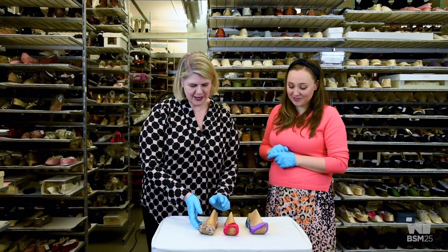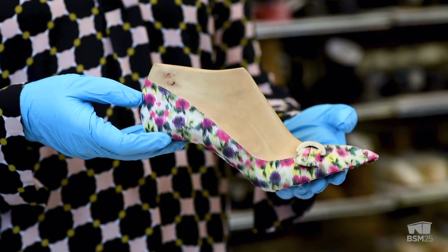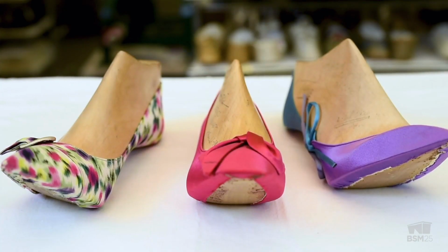And then the last one I picked. Classic floral print. That nice detail. And look at that. Another bird's beak toe almost, right? Yeah. So these are just three little shoes.